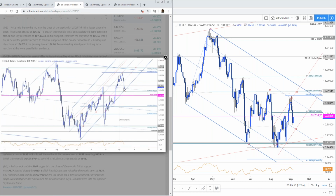The level that we were looking at to validate a more significant high, or that a more significant reversal is underway, was a break below 99.55 and yearly open objective stuff at 98.38. So we've now broken well below 98.38, and today's price action is testing 98.38 as resistance. Here's what it looks like on the intraday chart now.